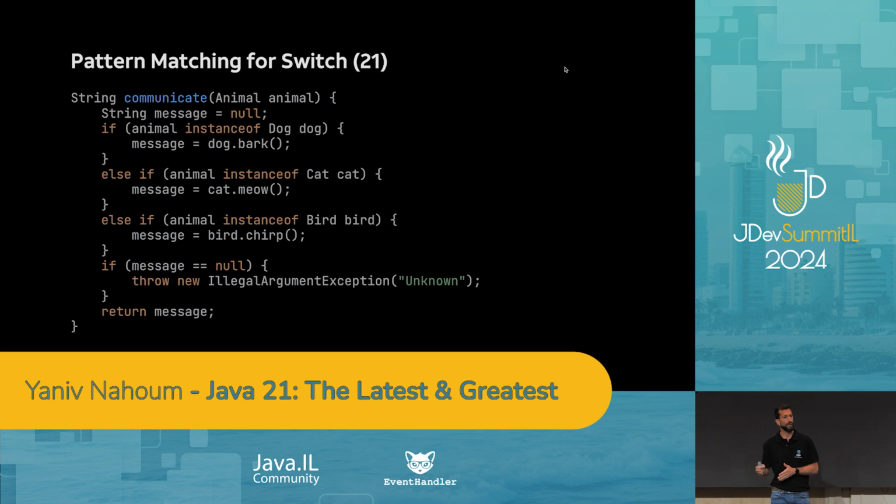I use pattern matching for instance of to extract my animal. And then I call the right method, so dog.bark, cat.meow, and bird.chirp. And if it's not one of these, I can throw an exception. Now, while this implementation is not bad, I can still see two main shortcomings here. The first one is that, unfortunately, the compiler doesn't really protect me if I forget to assign a value to message. Now, while it is true that I can omit the first assignment of string message of null to the string message, and then the compiler would warn me, but a lot of developers don't write code that way, so it's not foolproof, and that's a shame.